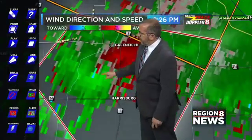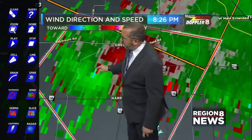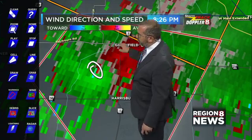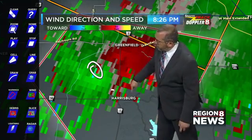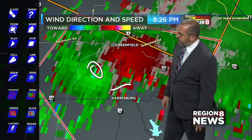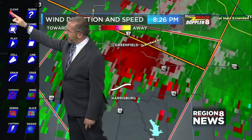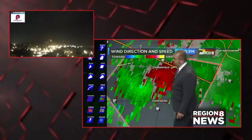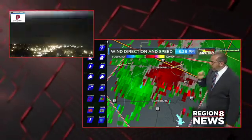If I were to bet, I would still say this is going to be on the ground right here. So if you know where Greenfield is, you know where Harrisburg is, I would say this is going to cross probably somewhere through here. We're going to know shortly in the next scan or two, get a better idea of where this is crossing, but it does look like it's going to cross, if it's still on the ground, on the north side of Harrisburg.